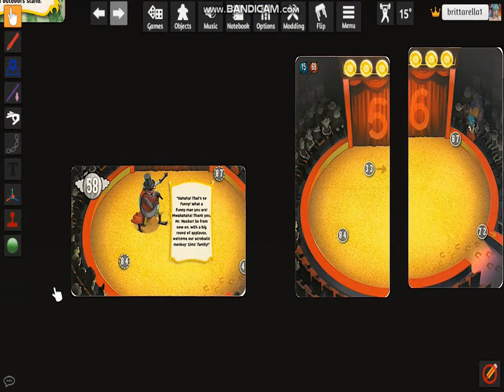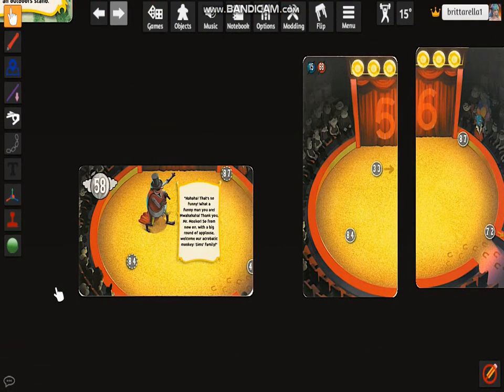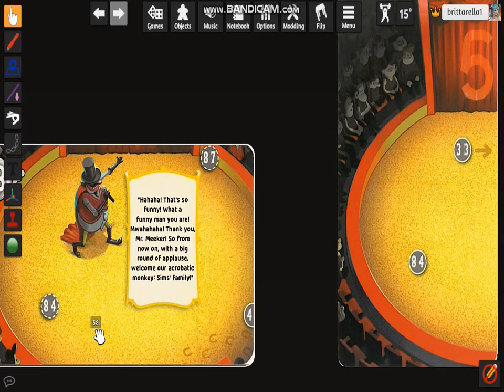Ha, that's so funny. What a funny man you are. Thank you, Mr. Meeker. So from now on, with a big round of applause, welcome our acrobatic monkey Sims family.